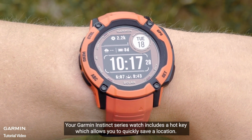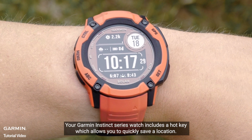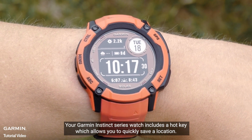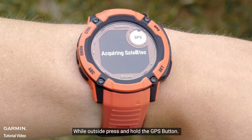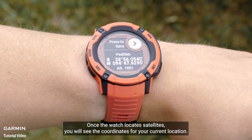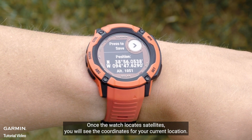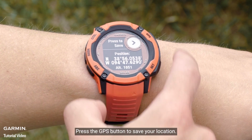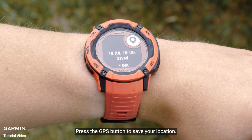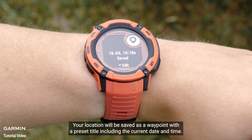Your Garmin Instinct Series watch includes a hotkey which allows you to quickly save a location. While outside, press and hold the GPS button. Once the watch locates satellites, you will see the coordinates for your current location. Press the GPS button to save your location. Your location will be saved as a waypoint with a preset title, including the current date and time.